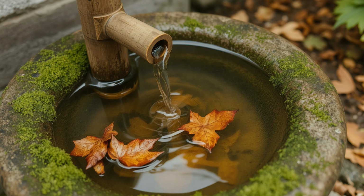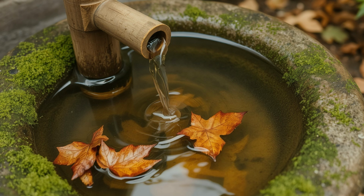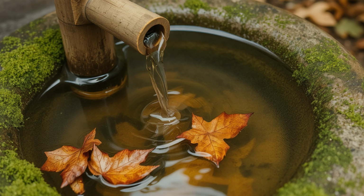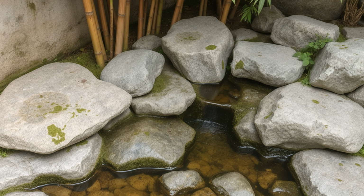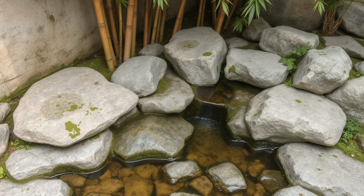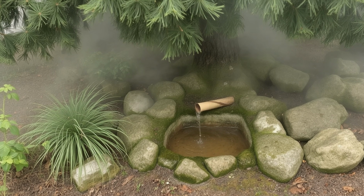Over time, your tsukubai will gather moss, and the bamboo fountain may develop small splits. This aging process is celebrated in Japanese garden design. Called wabi-sabi, it honors imperfection. The water feature ages with dignity, its garden water sound deepening with memory.